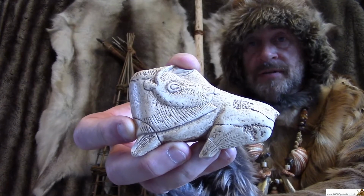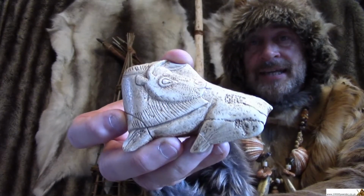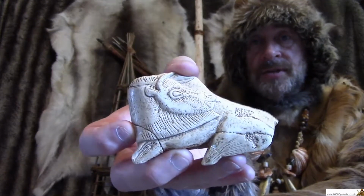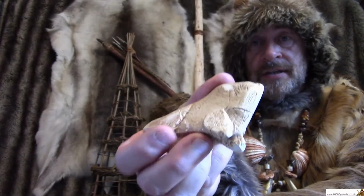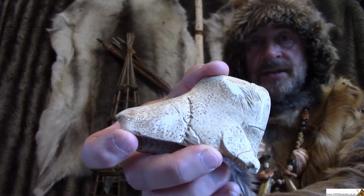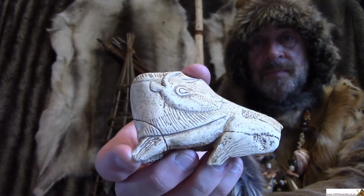You might have also noticed something if you look at it, that the head has much more detail on it than the body. If you turn it round, you saw the other side of it earlier, you can see that there's not quite as much detail on that side, but the face is beautifully carved.